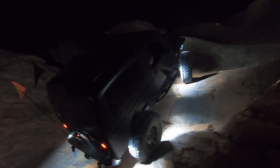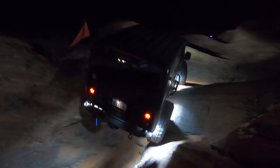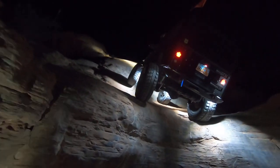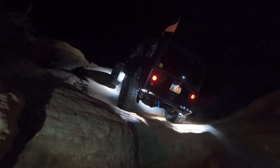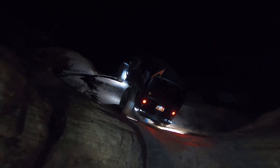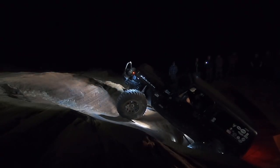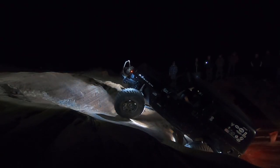Like I said, the trail is tricky enough to do in the daylight, but we did it at night, and that just adds a whole other level of difficulty to it. It's hard to see where the trail is sometimes. Obstacles look completely different in the dark, especially with the shadows and the way lights hit the obstacles. Things can look totally different, and it can really turn you around.